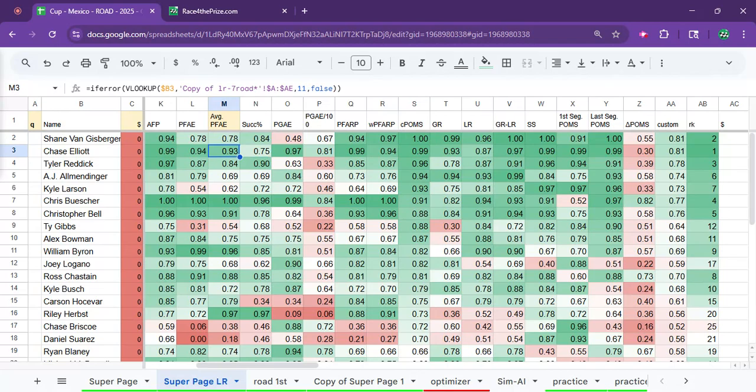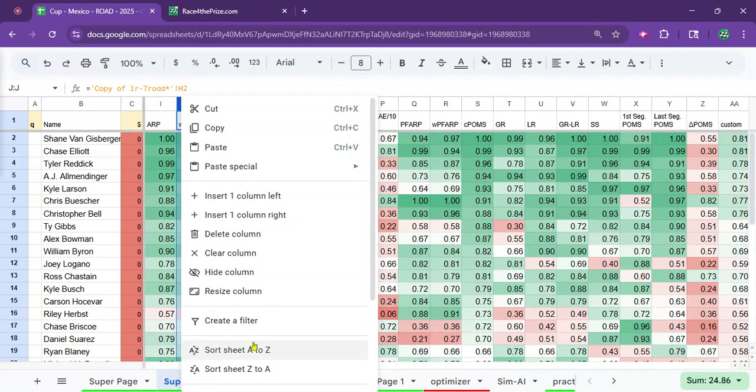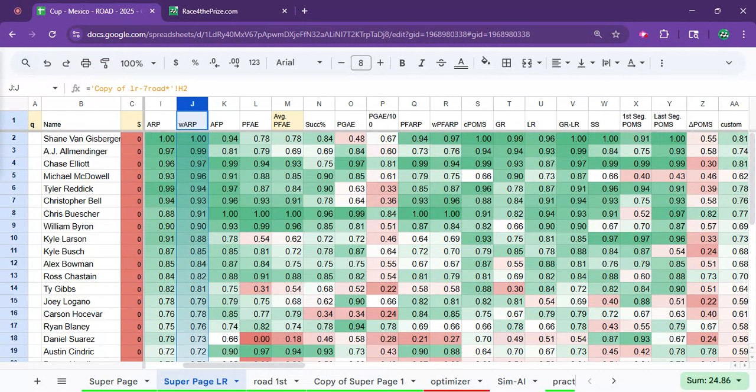Back to racing. WARP: weighted average running position. Why is this one so significant? And a really good stat for us at road courses. Average running position is just taking where all the spots are that you were in. On lap 1, you were in 22nd. Lap 2, you were in 22nd. Lap 3, okay. And then it takes all of your positions throughout a race and says, what's the average spot you're in? And it treats every lap the same.